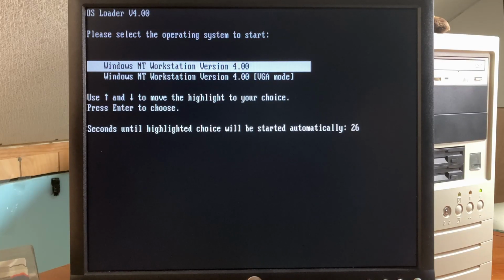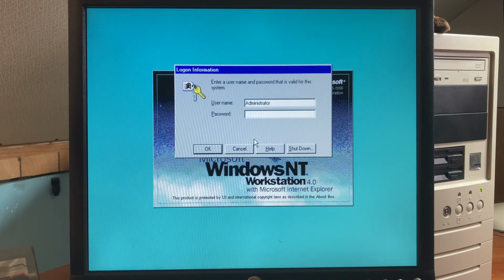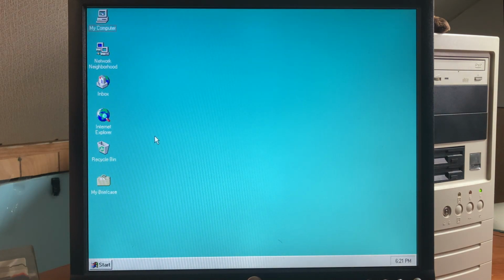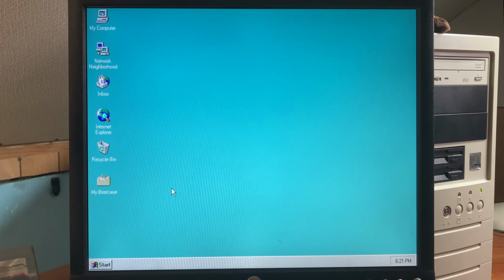Alright, Windows NT Workstation version 4.0. Press Ctrl-Alt-Delete to log in. Don't mind if I do. 420. No, God, no, now you know my password. No! Now I do. Thank you, Windows. Very cool. So here we go in our brand new Windows NT 4.0 installation.